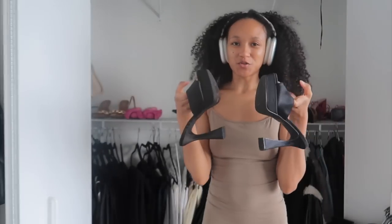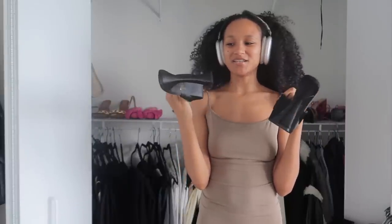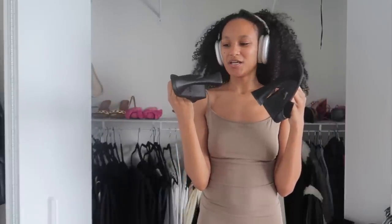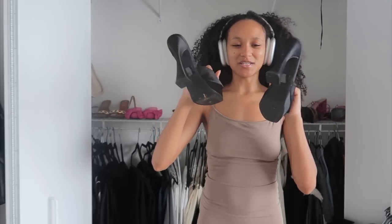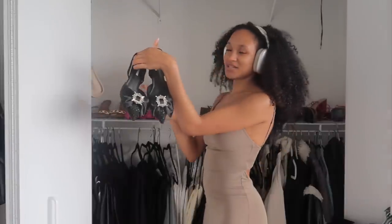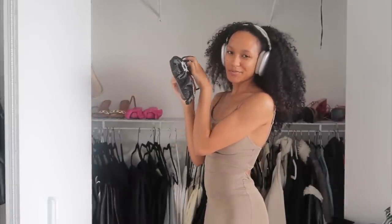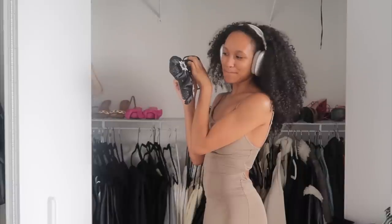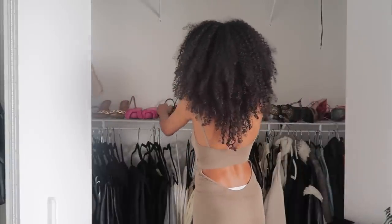These are kind of impractical to me nowadays. I don't mind a platform, but I need some type of security. Platforms are easy to walk in, but I need a strap, something. I just never gravitate towards these because they're kind of difficult to wear. I don't choose them a lot because they're very similar to my Alexander McQueen heels, which obviously I'm gonna pick more often, but sometimes they're cute, so we're gonna keep those.